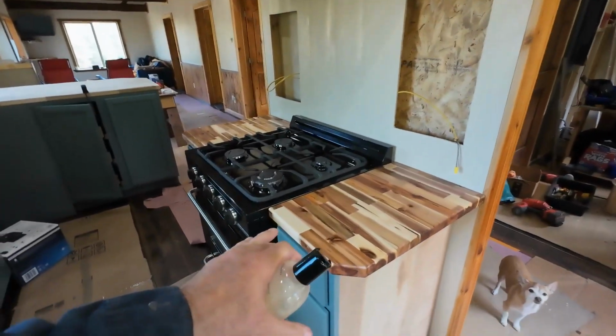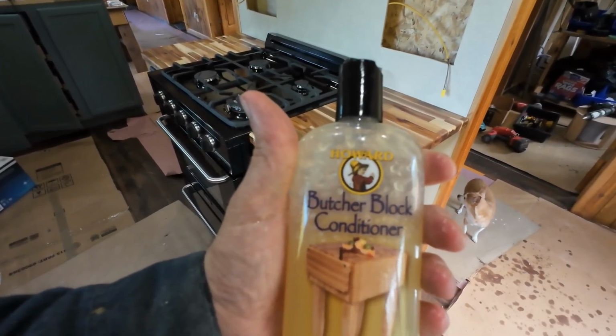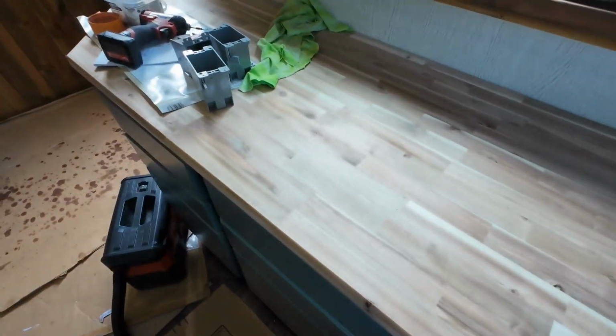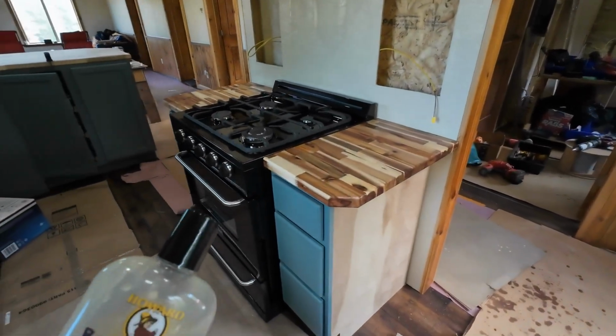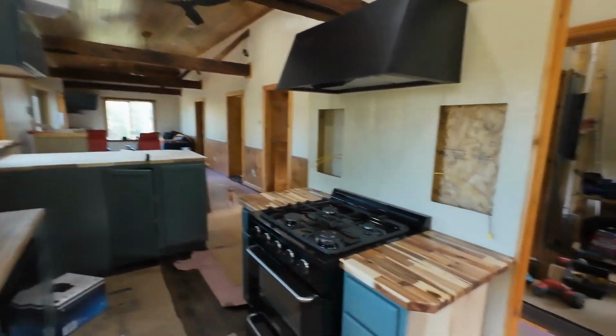Got them set in place. I still got to screw them down a little bit, but this stuff worked out pretty good, that Howard Butcher Block Conditioner. So do that, I think, a couple times a year, wipe it down, and I think we got a lifetime's use worth of countertop. I also highly recommend condition the bottom side before you put it together. You'll get odors and smells sucking up in the bottom side of your counters if you don't condition them. So condition the bottom side.